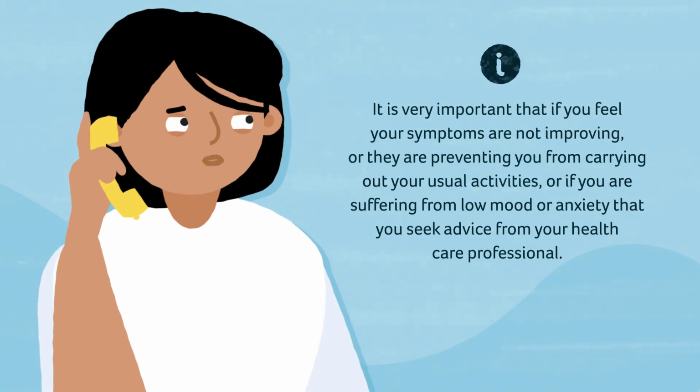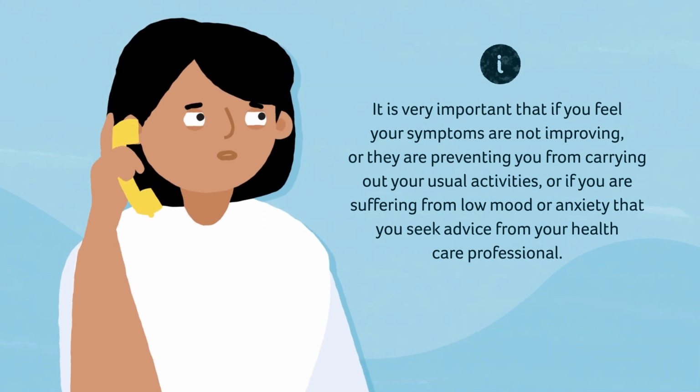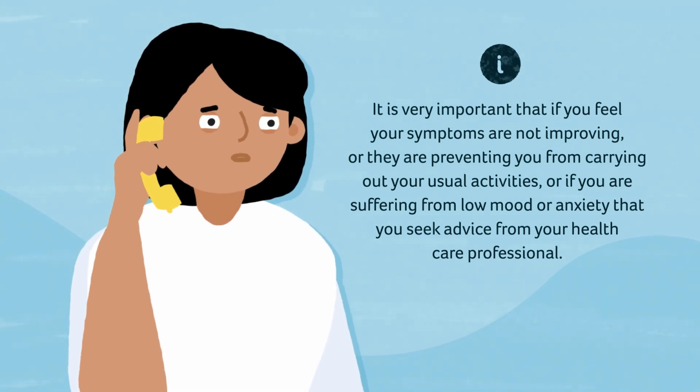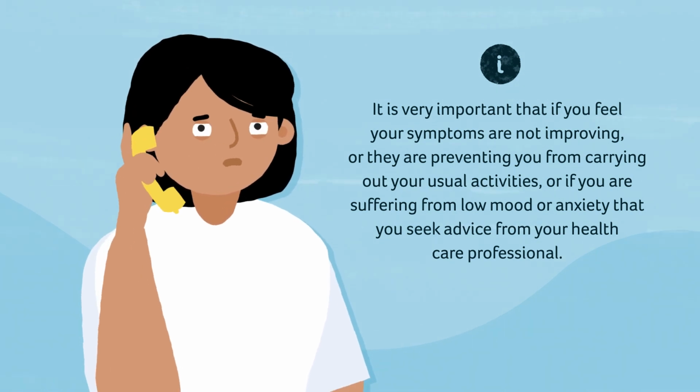It is very important that if you feel your symptoms are not improving, or that they are preventing you from carrying out your usual activities, or if you are suffering from low mood or anxiety, that you seek advice from your healthcare professional.